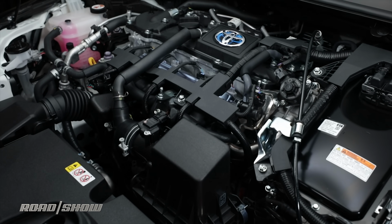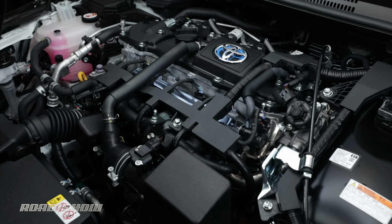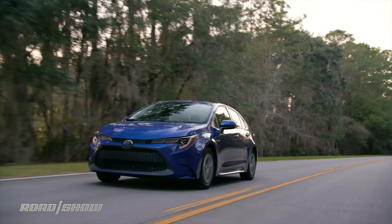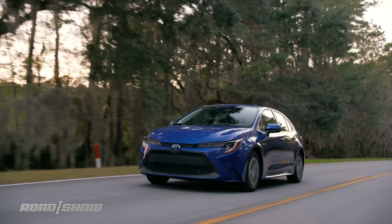For the first time, Toyota is also bringing a Corolla hybrid to the US market. That's going to get an impressive 52 miles per gallon combined. We're looking forward to having a chance to get behind the wheel later on.